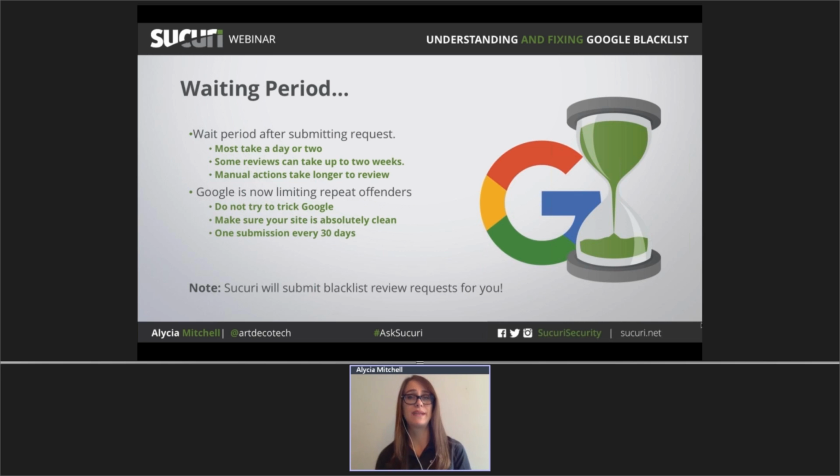Google is also now limiting repeat offenders, so this just happened in the last year. Definitely don't try to trick Google. We've heard of some people who have actually deleted everything on their server and tried to submit an empty site for review in order to bypass the automatic algorithm that checks the site, and that won't work, and it'll just anger them. So don't do that. Make sure your site's absolutely clean.